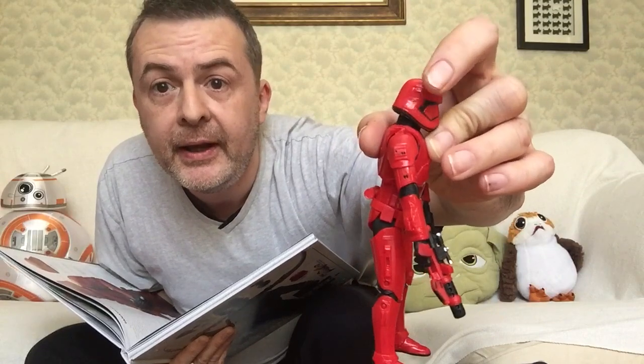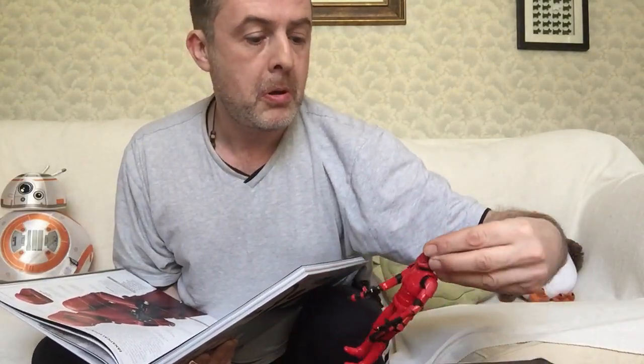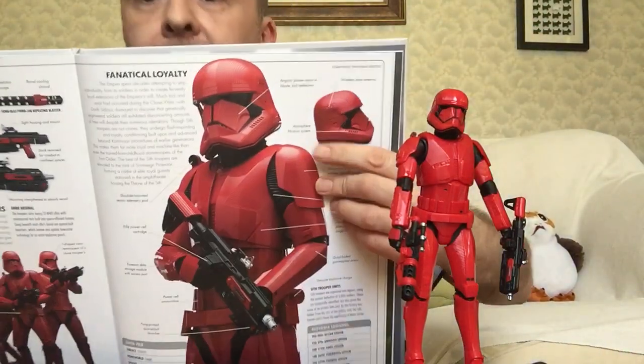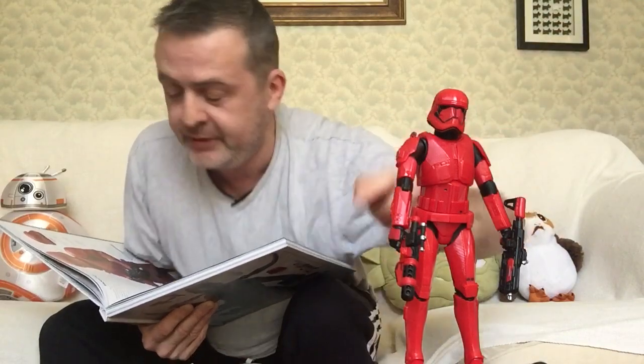Angular planes assist in blaster bolt deflection, and specifically are pointing to the angled planes on the faceplate here. Wireless data antenna is this here, that bit right there. The atmosphere filtration system, where is that? On here. You can't actually see it on this helmet, but on the side you can see those black dots, and also there, that is the filtration system. Shoulder mounted sensor telemetry pod, this right here. Right there, you can see it sticking up over his shoulder pauldron.